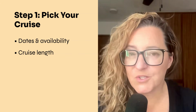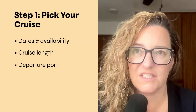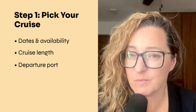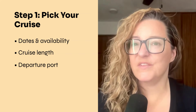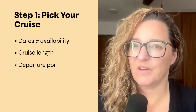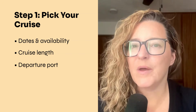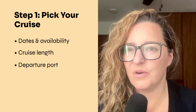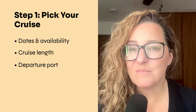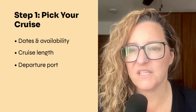Another is the departure port because the cruises go out of all different ports. I think I've been on Disney cruises out of maybe 5, 6 ports, something like that. And when I lived in Texas, going out of Galveston was really easy because I didn't need to book a flight, just had to drive down to the port. So that helped determine that. But most of the time, you're going to end up flying or driving to a port that is further away. But sometimes, the port is going to determine the cruise itself.